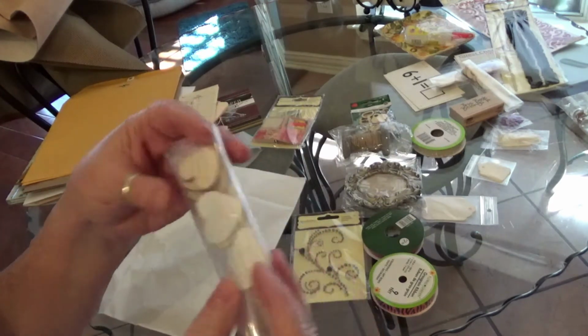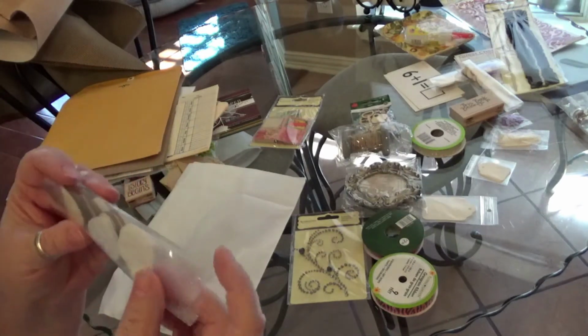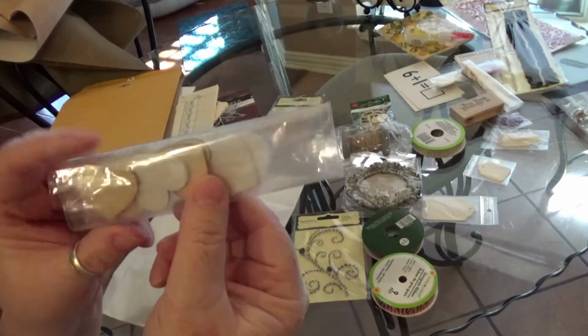A bag of wooden... Yeah. They're wooden, but they've got sticker on the back. Hearts.